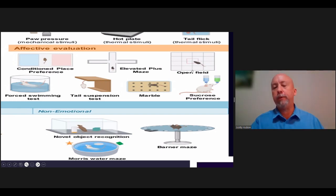But we don't need that kind of detail yet for our understanding. But that's a common one to test whether or not the animal feels depression, anxiety, high stress, kind of a mental state. Forced swim test is another popular one. They'll force it to swim, and then how it performs and what it does is oftentimes an indicator of what's going on mentally.